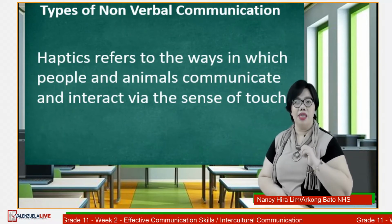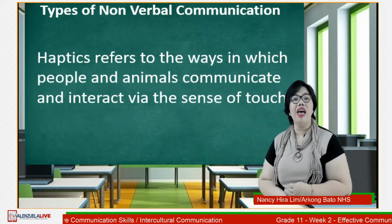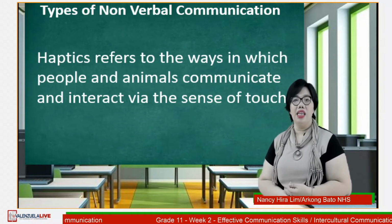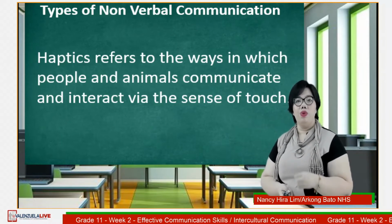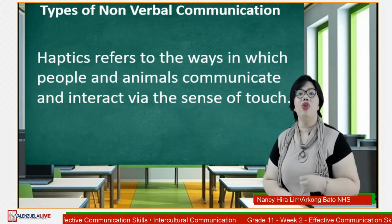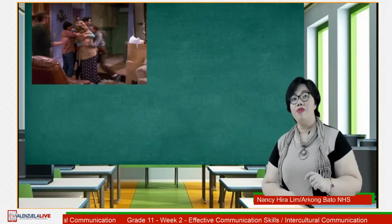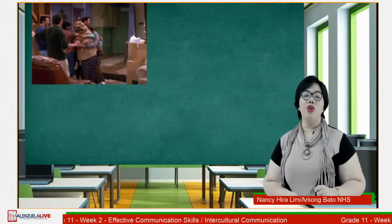Fourth type is haptics, which refers to ways in which people and animals communicate and interact via the sense of touch. So see, your hands are very powerful to provide meaning because touch is the most sophisticated and intimate of the five senses. It gives emotional impact to the message as well. It is used to communicate affection, familiarity, sympathy, and other emotions. That is why you need to be careful on whom to touch because you might be giving the wrong signals. You have to be careful. It can be in the form of a handshake, a shoulder pat, or a hug.